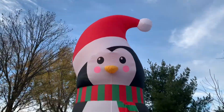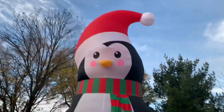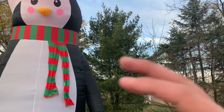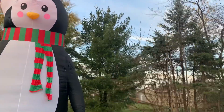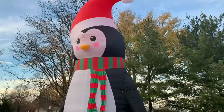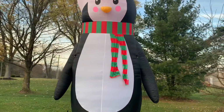The hat's actually a lot less of an issue than I thought it was going to be. Like I mentioned in the beginning here, I was worried that it was just going to take up most of the top part of the inflatable there. But I think the other 20-footer that we're going to have right next to it is the 20-foot Elf on a Shelf, and then on the other side will be the 20-foot Reindeer. And I think they're going to go nicely. I think the Elf on a Shelf is going to be just about the same height. Actually, maybe a little smaller. Well, it's the same height, but the Elf on a Shelf's hat comes to this big point, whereas his head will be about in line with the penguin's head, so I think it's all going to work out.